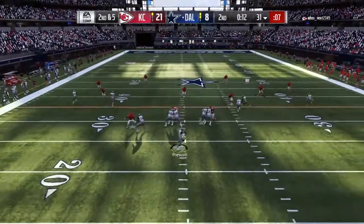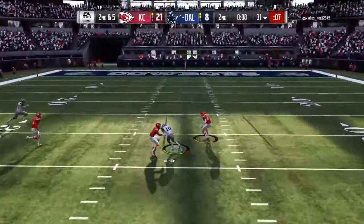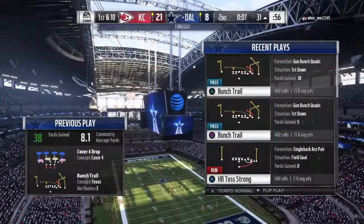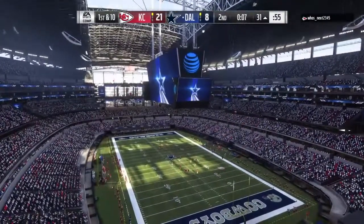I'm coming for you. Prescott now on second down. He's going to fire one deep over the middle. And that's caught inside the 35. Now a timeout taken. Perhaps a chance for one more quick play and then another timeout if they hurry. We'll see.